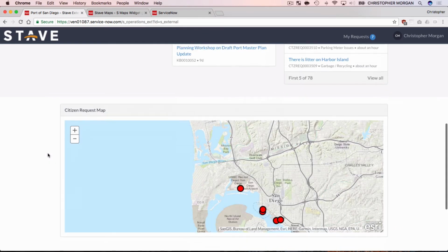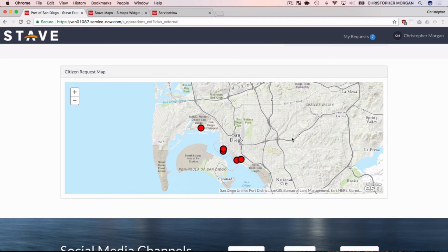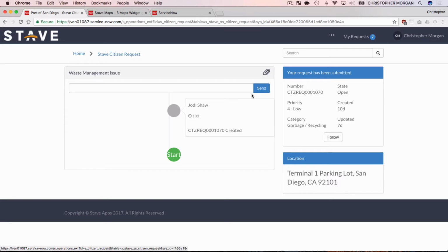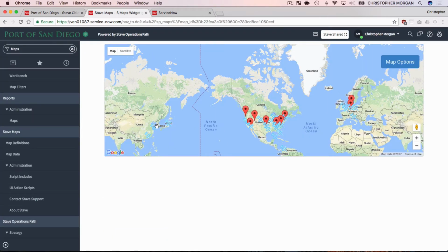Finally, wanted to briefly touch on the map integration. So we can see how an Esri map here can be integrated into the portal. And that's a portal on any device, and how we can view the different requests and then drill into them to see what's going on there. But there's a lot more you can do.